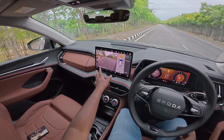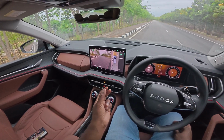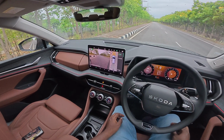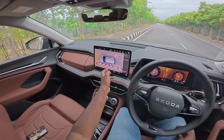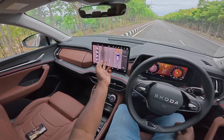The resolution is decent enough, but we have seen better quality cameras with crisp, vivid displays and higher resolution. So that is kind of disappointing for a car that's nearly 50 lakhs, that you're having to compromise for the rear view camera. This is not a 360-degree camera either. Not a proper 360. I mean, you don't get a 3D view.